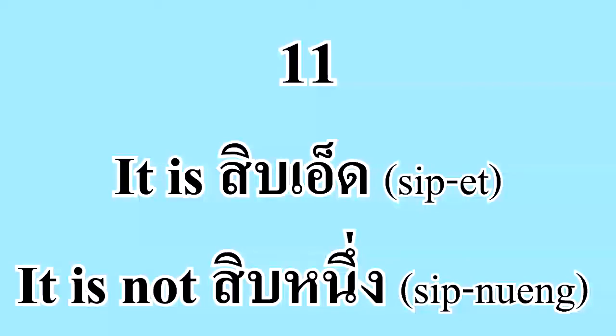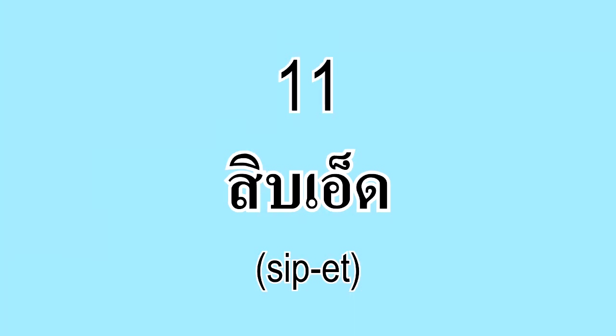But for 11, it is kind of very tricky because we call sip et instead of sip nung. So 11, sip et. And that's how to say 11 to 20 in Thai.